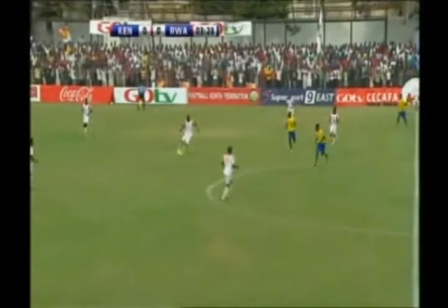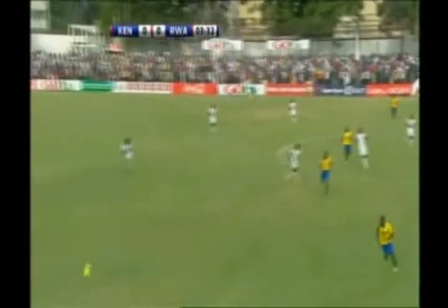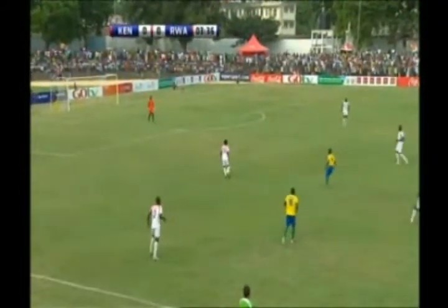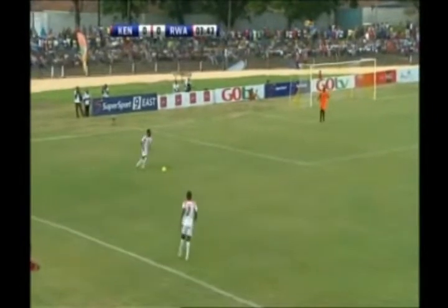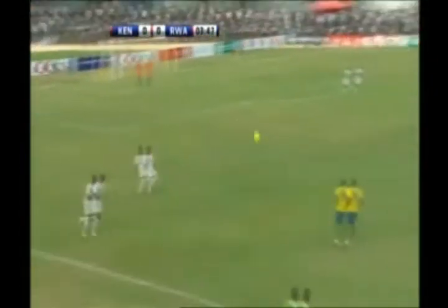The mammoth support that the home team is receiving? Well, how about I say it from the onset, this is one of the best organized Cecafa tournaments. It has taken football back to the roots. They were in Machakos, they were in Nairobi, they went to Nakuru. They are now in the coastal region in the Aga Khan Stadium.